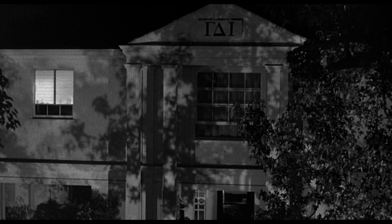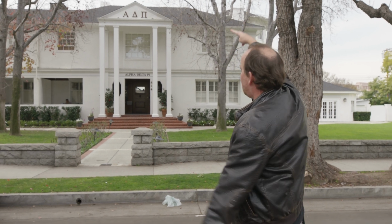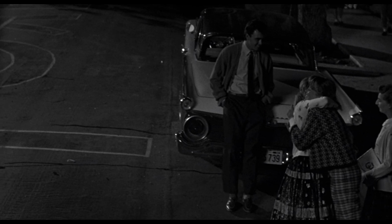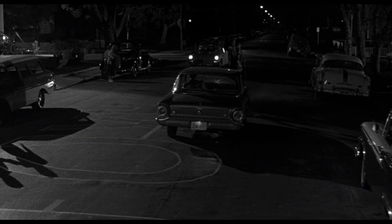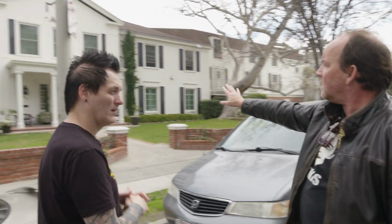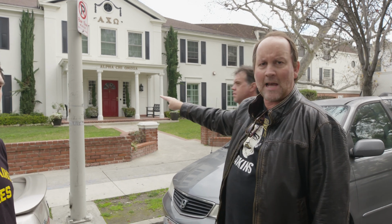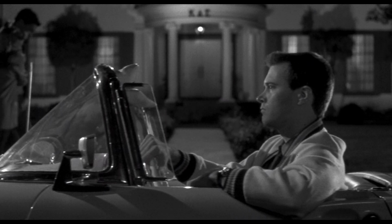Okay, so here's where we did the big crane shot at the opening in the black and white sequence of the movie. On this house right here, we came down, we had some background people come in here, they're talking about taking finals and stuff, and then we go over here, and Ken Heron, as Johnny, drives up in his blue T-Bird and pulls up in front of this house. However, it's supposed to be the Delta Kappa Delta house, we cheated, and we cut to the other house, which we'll go to now.